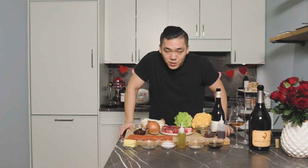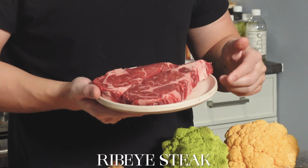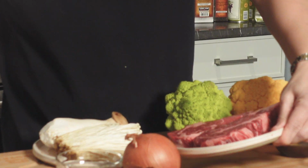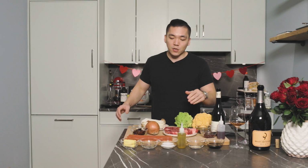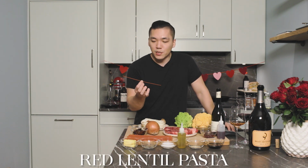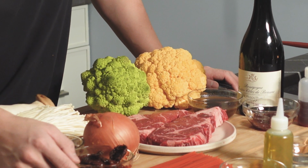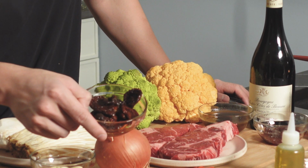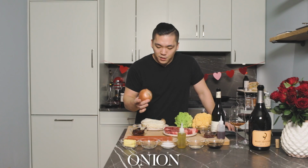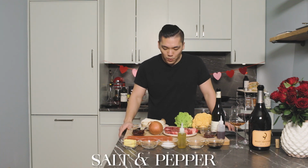For our main course here, obviously, star of this is these ribeye steaks. Make sure you get some that are really nice and marbled. And then for our sides, for our pasta course, I'm actually using some really nice red lentil pasta just to get a little bit more veggies in, a little bit healthier. And then for the sauce for that, we're gonna be using some sun-dried tomatoes, some cloves of garlic, 1 onion, and we're gonna be using some of this butter, and then obviously salt and pepper, right?